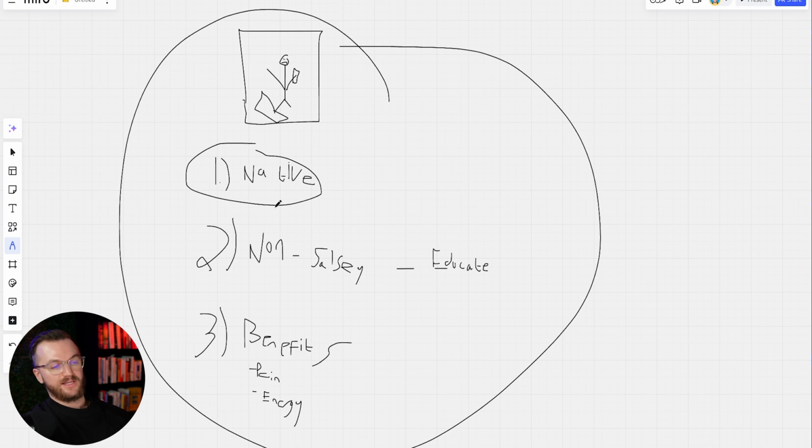Now, next point is non-salesy and educate. So when you're creating your ad, again, people do not want to be sold to, but they are open to being educated. And like I said, people are there to get entertained mostly, but people are also there for education, and education is entertaining for a lot of people. And so if you can educate people on your product, people find that valuable. If they learn something new that they didn't know before, they are going to have a better experience with you.